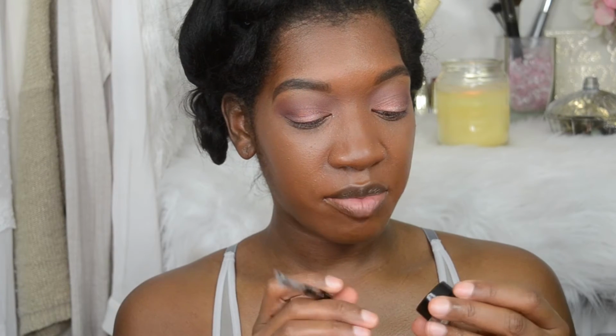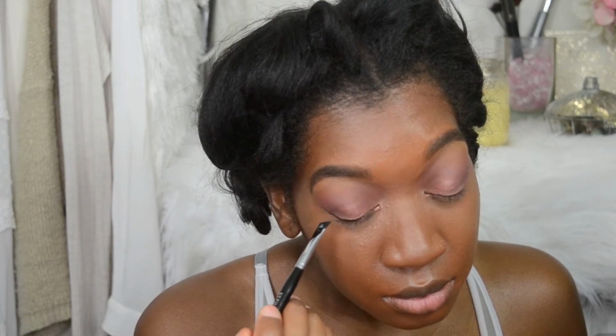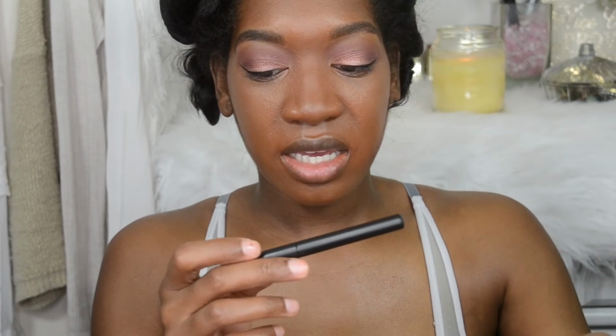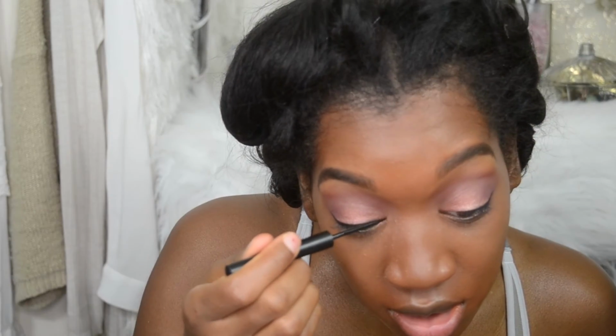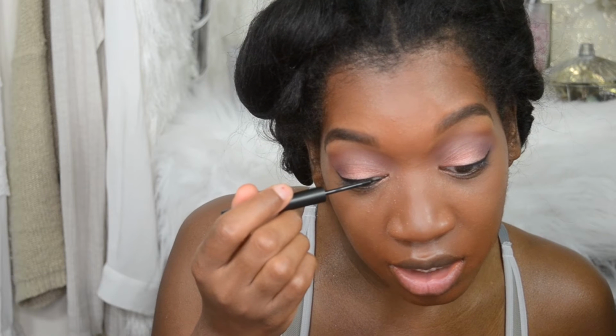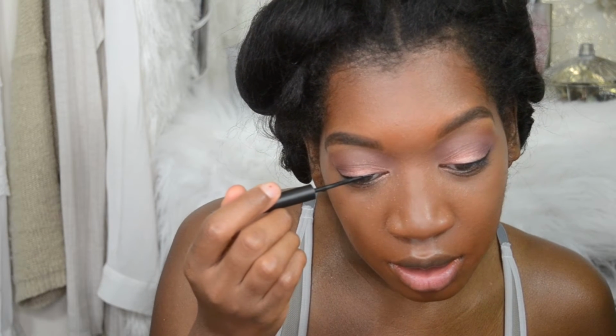I'm taking the Little Black Dress by Wet n Wild. This is the little black dress cream eyeliner, from the Fergie collection by Wet n Wild. And then I like to take the Sigma line lace and just apply that where it gets a little more difficult to apply the liner, so you can stay, for it to be very thin.